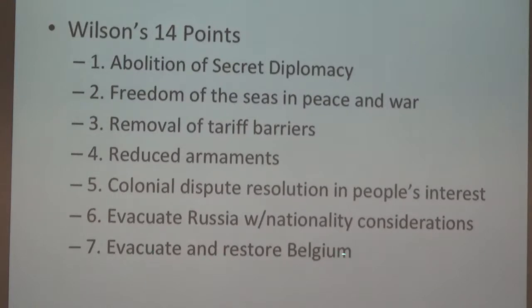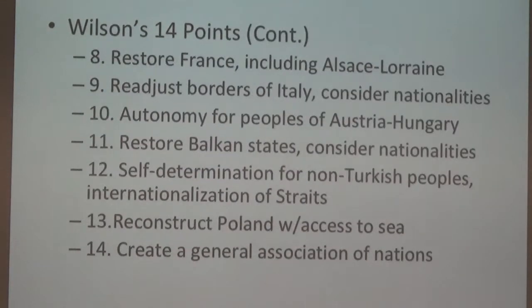His point on evacuation and restoration of Belgium was going back to a treaty that had been signed in the early part of the 19th century, that Britain would defend Belgium as an independent state. He continues on wanting them to restore France, including Alsace and Lorraine. Alsace and Lorraine were two provinces on the eastern edge of France that the Germans had seized in the war in 1871.